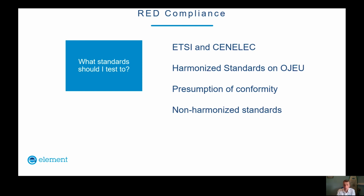If you don't use a harmonized standard, perhaps because there isn't one or you can't apply it, you can still use non-harmonized standards. So for example, that same Bluetooth device, presently the safety standards and the EMC standards are not harmonized. So you'd have to use non-harmonized standards, and then it's the manufacturer's responsibility to explain and justify why their product is compliant when they didn't use harmonized standards.